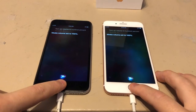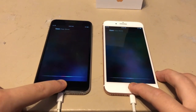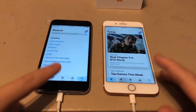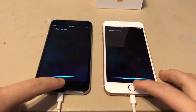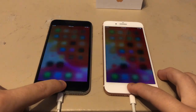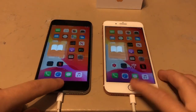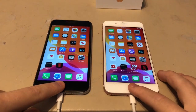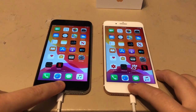Next up, asking Siri to open apps. Open App Store. About the same. Open camera. The iPhone 7 Plus came first. Open books. About the same there again. As usual, they're coming about the same speed. So really interesting test there.